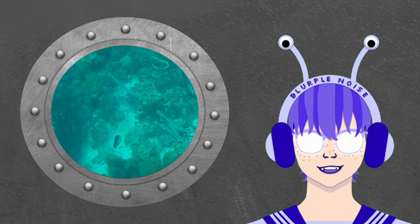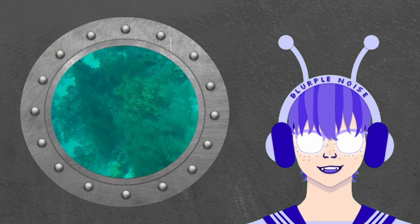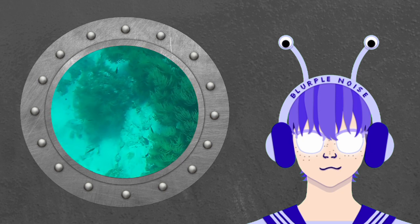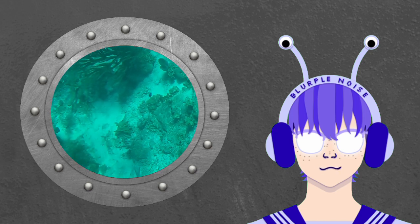When the zooplankton happen to drift into the tiny tentacles of coral polyps, they get stung by the polyp's nematocysts and brought into the polyp's stomach to get digested. Now, larger coral polyps can eat larger animals, even small fish.